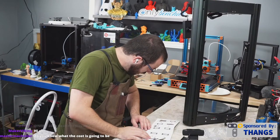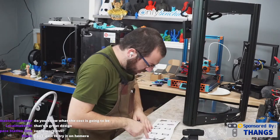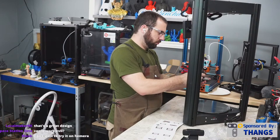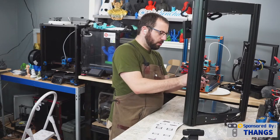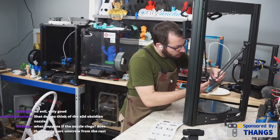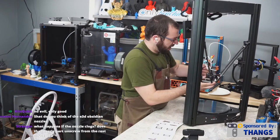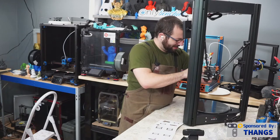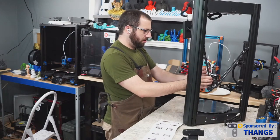Okay, install the other two the same way. Oh my God. I'll leave that up there. Install the effector. Does it matter which way it goes? Oh, okay, so the logo goes to the front, I'm assuming. They have like dollops of grease on this already. So it's like everything's all greasy now. There we go. Ooh, look, it's a Delta, guys. Neat.